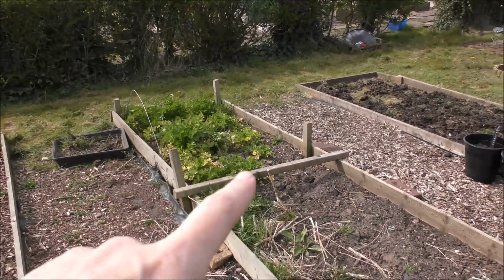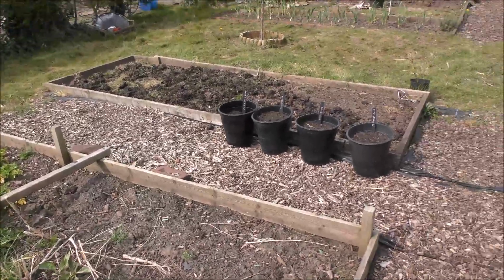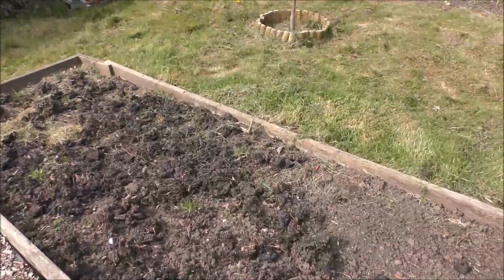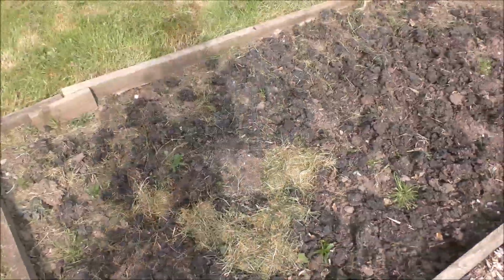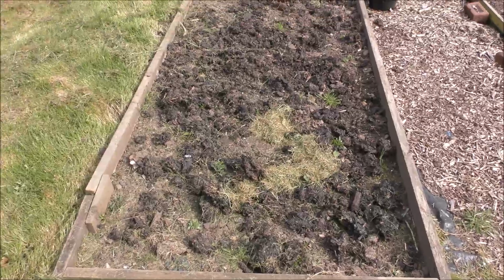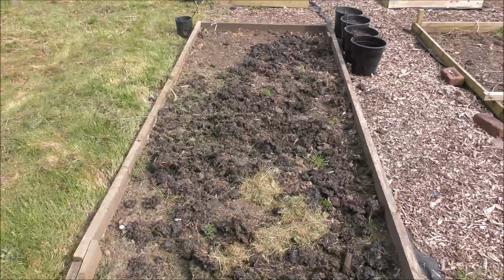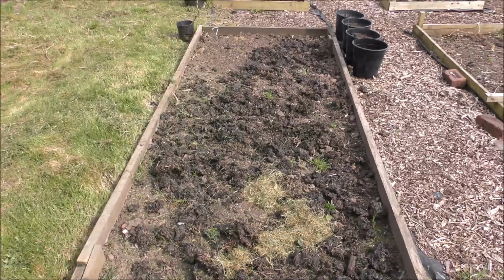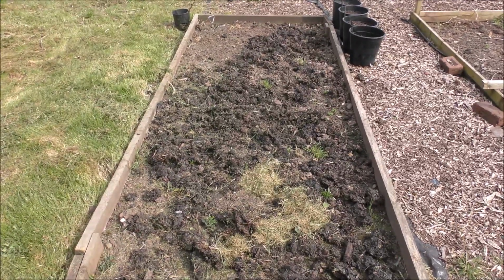I'm going to leave that in for now. I'm going to put some carrots in here, and then if I show you, this is where I'm going to put my broad beans. Now you may remember, or you may not, that when we first got the plot, I put the broad beans in here, and then we topped them with hops and manure. And then they seemed to be popping up quite well, and as they were popping up we noticed they were dying off, and what it was, the soil was basically too rich.